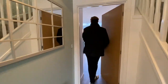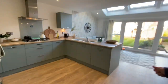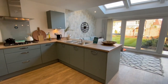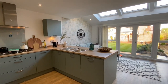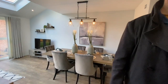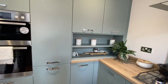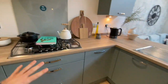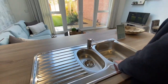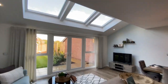And then, oh, this is the bit that we really wanted to see. Are you ready for this? I'm not ready. Wow. Oh my god, this is stunning. That is stunning. Look at this. Oh wow. Look, and you wanted a sink. I did want an open sink. Look at the skylights.